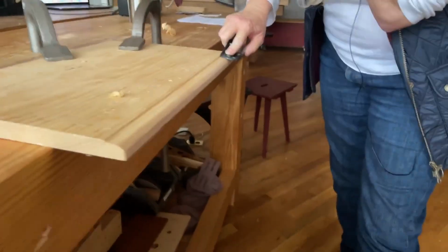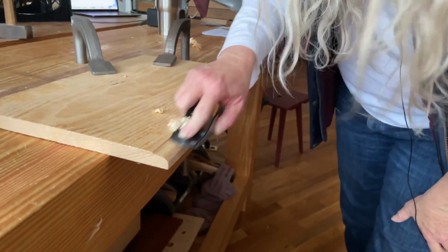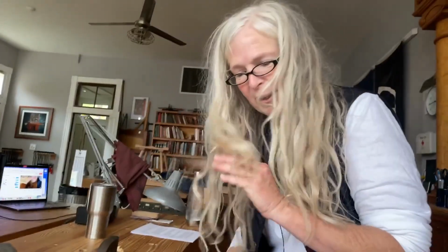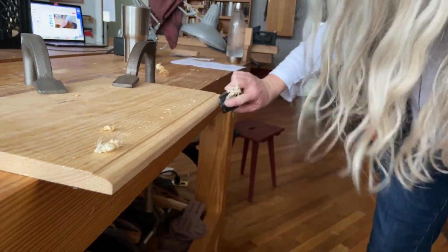Now the safety police wanted me to ask you, why is my hair down? Yeah, isn't your hair going to get caught in the plane and scalp you? It might. It's how I keep the split ends nice, though. They get caught in the chisels. The only problem I really have with my hair is when it gets caught in a clamp. That kind of hurts.